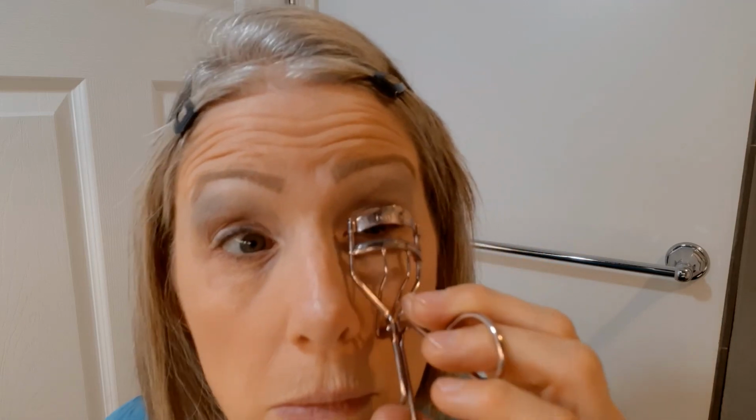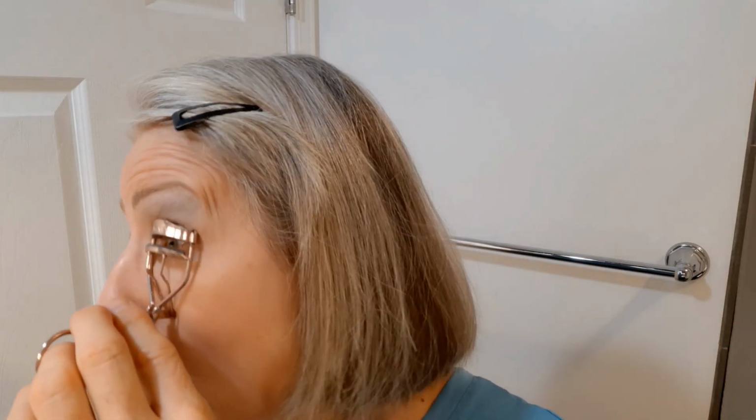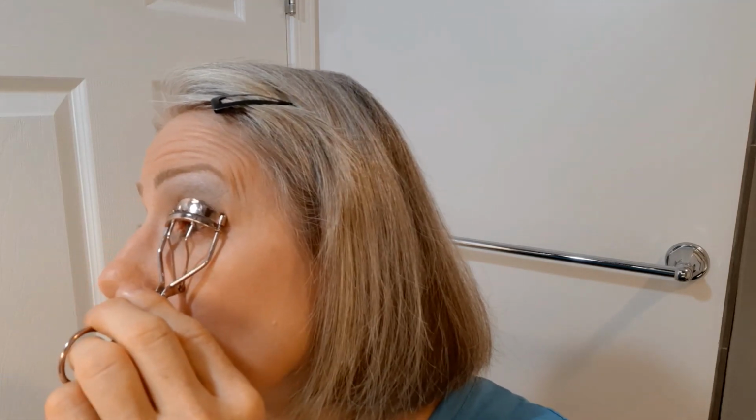All right, so we're not going to go with eyeliner. I'm going to go ahead and curl my lashes, because we did the shadow as the liner. Let's see if I can grab my lash here. This is the Wet n Wild curler.